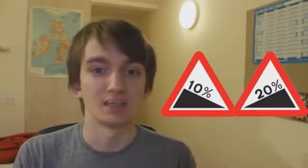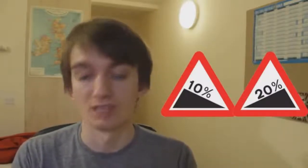So it either means steep hill downwards or steep hill upwards. There's quite a few little ones you just need to remember, like opening or swing bridge ahead, low flying aircraft, falling or fallen rocks. These are all quite good pictures, so you can kind of tell what they are. Tunnel ahead, as you can see, there's a tunnel.